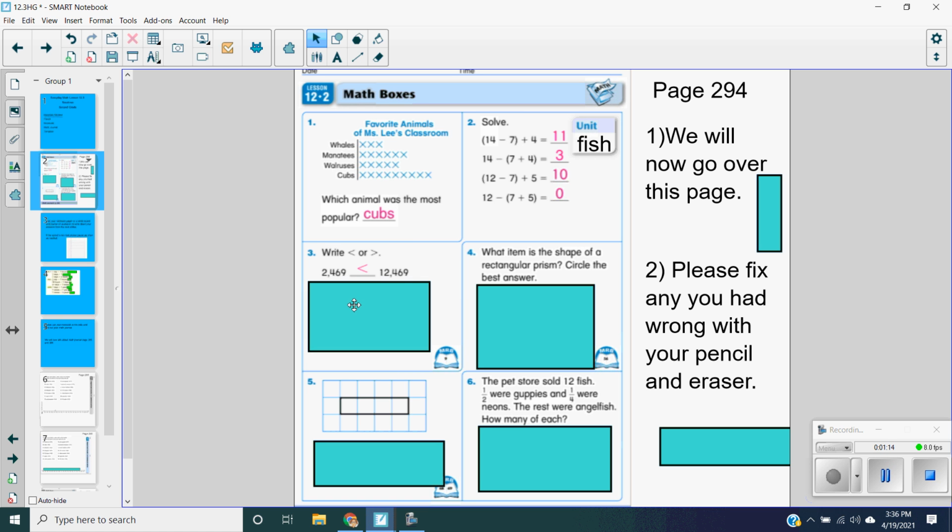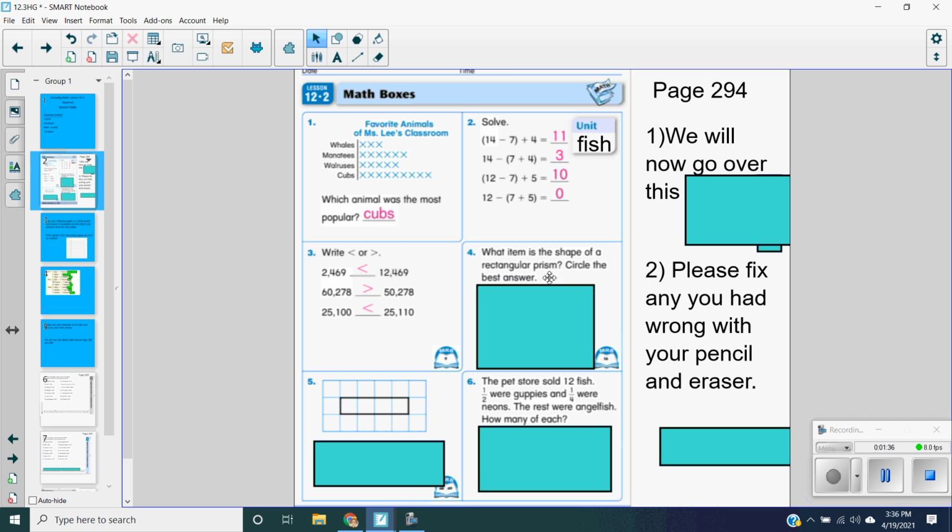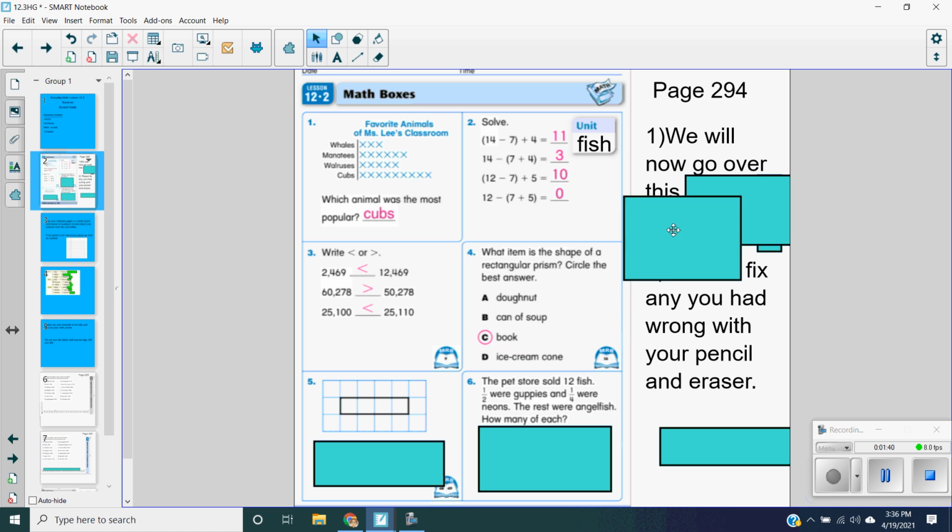For question 3, I know that 2,469 is less than 12,469. I know 60,278 is greater than 50,278. And I know that 25,100 is less than 25,110. For question 4, what item is the shape of a rectangular prism? Circle the best answer. You should have picked C, a book.